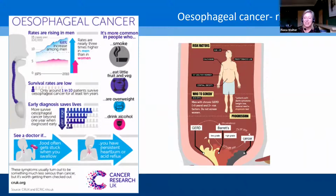But there is a precursor lesion known as Barrett's esophagus. It's often asymptomatic and it's underdiagnosed, but gastroesophageal reflux disease, what we know as GERD or GORD, is the strongest risk factor, and about 1 in 20 people with reflux symptoms have Barrett's esophagus.